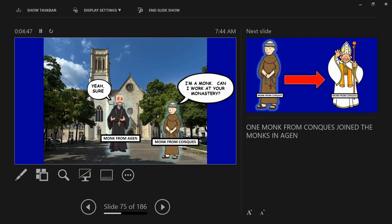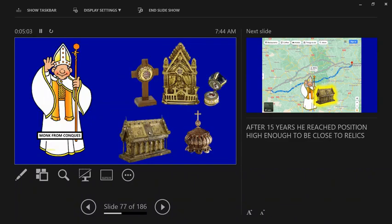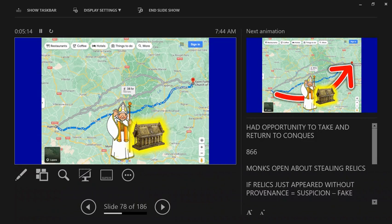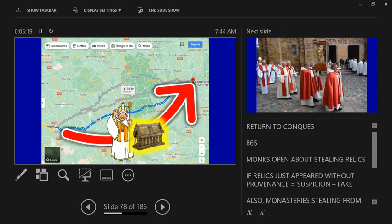So one monk from Conch joined the monks at Agen, and he eventually rises up through the ranks. It takes him years to do this, to get close enough to the relics. So he is in charge of all the relics at Agen. And it takes him 15 years to get to this position. So he takes one of the relics and brings it back to Conch. This is the year 866.